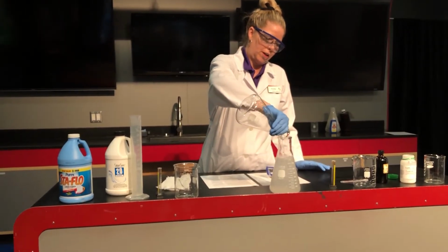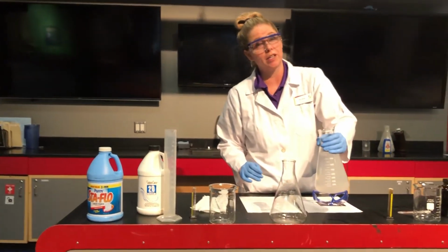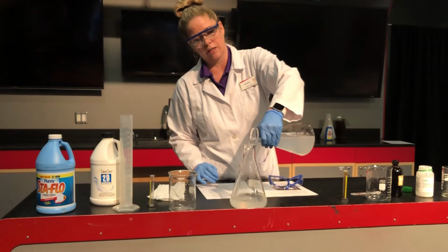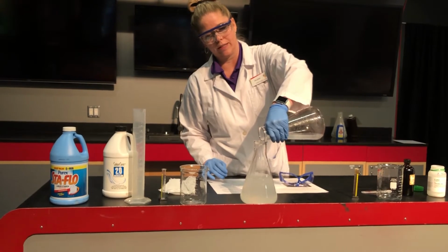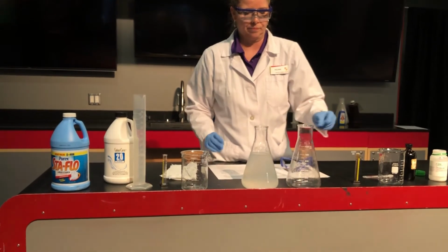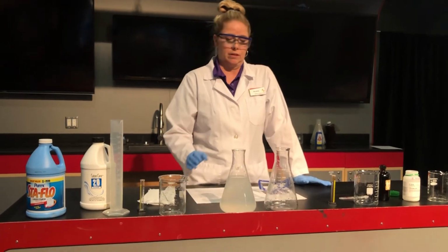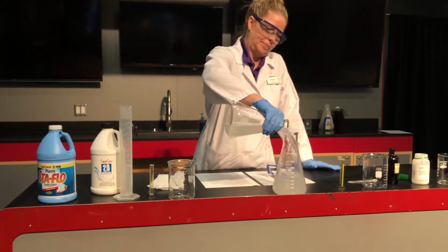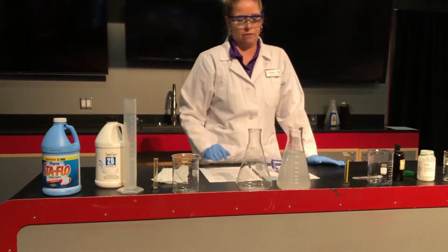Now, if we were doing a magic trick, we would definitely have our audience saying some kind of enchantment or magic words to make it work. But the timing can be tricky because you do want your reaction to happen right when they say the magic word, like abracadabra. All right, still waiting. Still see if anything happens. Nothing's still happening. Keep pouring it back and forth.